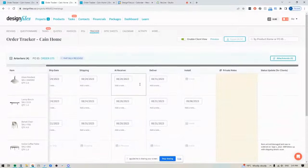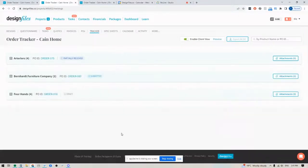Now, one thing that I should mention here, I'm just going to close this particular order because you can see that I've got 3 on the go. This one's set as a draft. If you have orders in your tracker and they're set as a draft, they are not going to show within the client-facing view because we don't want there to be any confusion that items appear to be ordered when in fact the order hasn't been placed.